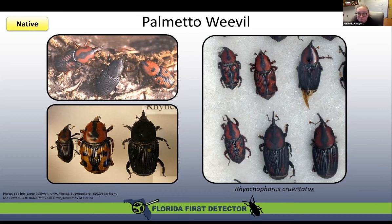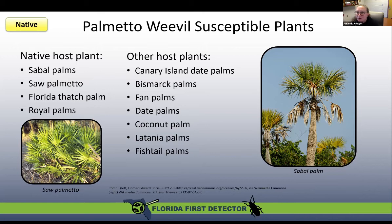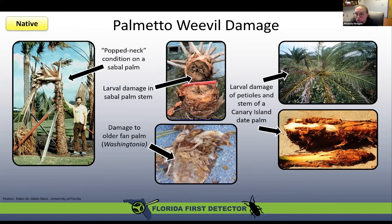The hosts of the palmetto weevil include the sable palm, and that's the native host of the palmetto weevil. Its host range typically is restricted to wounded or dying sable palms. And so even though the palmetto weevil is here, it's not typically as much of a problem as these two invasive species would be if we were to actually have them introduced and established into Florida. There is some damage from the palmetto weevil that has been occurring on Canary Island date palms and Latania and Bismarck palms. But in general, with this association with the native host plant, sable palm, the palmetto weevil is really attacking more of the distressed trees.